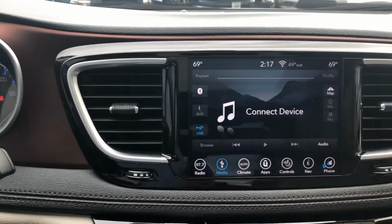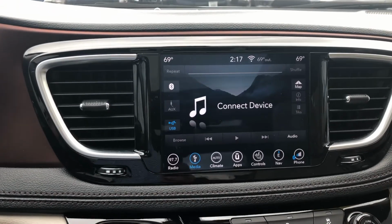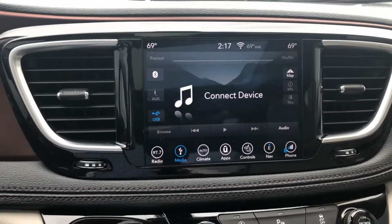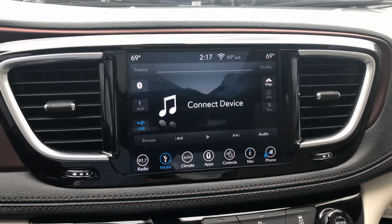Automatic headlights, automatic high beams. Like I said, you have the power sliding doors. You've got the power rear hatch. The three different sunroofs. It is really just fantastic.